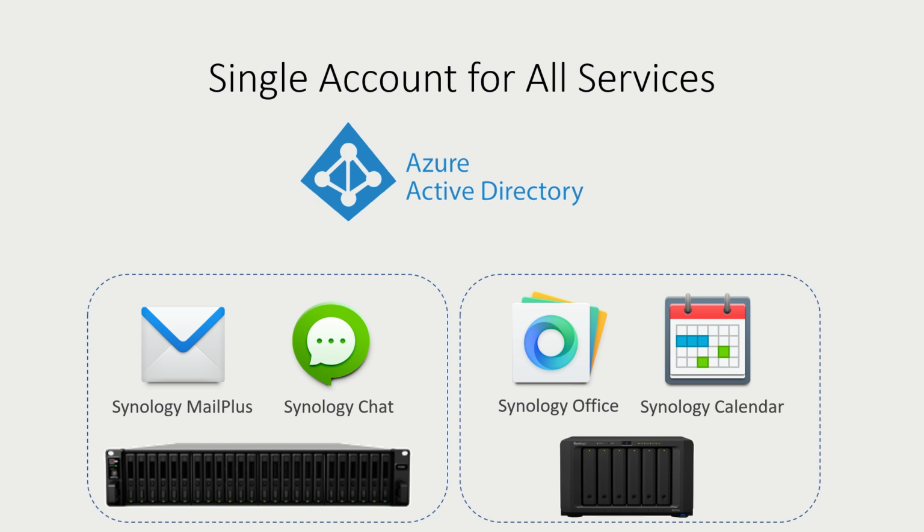Right, so if you have all of these systems, not just MailPlus, but the chat, the office, the calendar, hosted on your Synology, can be more than one, it's really essential that every single one of these services for a user has the same credentials. If they have to have 4 separate sets of credentials, it's not going to work. All of them will support authenticating, so logging in against an AD service, and not just a privately hosted one, but also you can create a hybrid solution by authenticating against an Azure solution hosted by Microsoft.